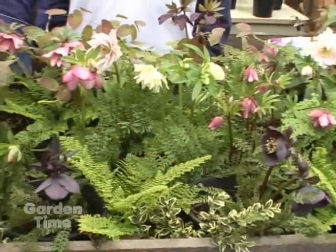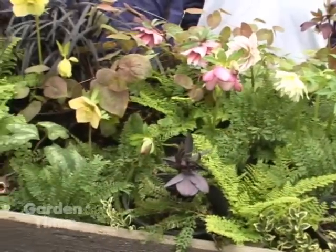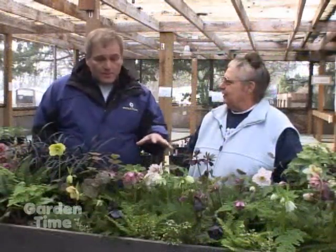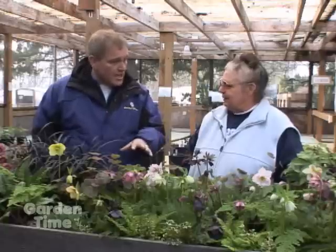Sharon, it's fun because hellebores are evergreen, and there's not a lot of evergreen shade perennials. But everything in this lovely planter is evergreen, and they're all shade. Yes. And so that's really, you guys specialize in a lot of that.